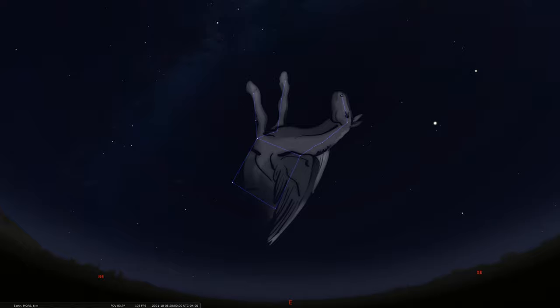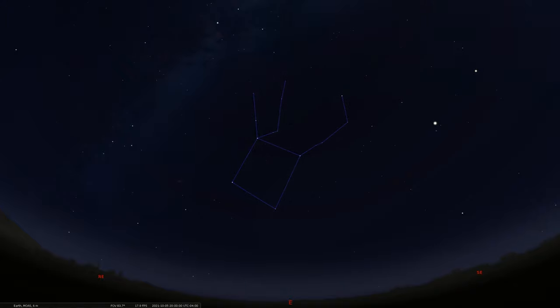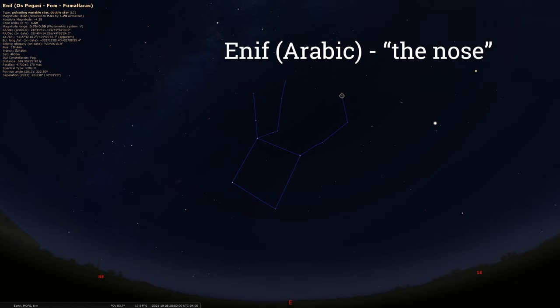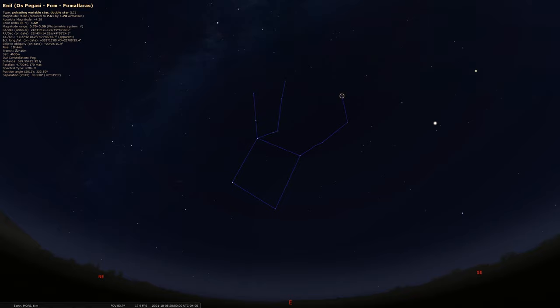If you do happen to find Pegasus rising out of the east, there are some interesting stars to take note of, especially some of the brighter ones. And what's great is they all have a meaning that relates to where they are inside of Pegasus. If we go to the star that's at the end of the head, this star right here, it's called Enif, which in Arabic means the nose. So that's the nose of the horse. It's in the right place, so that makes sense.